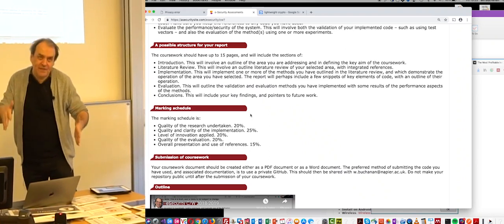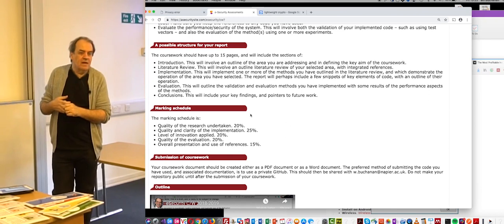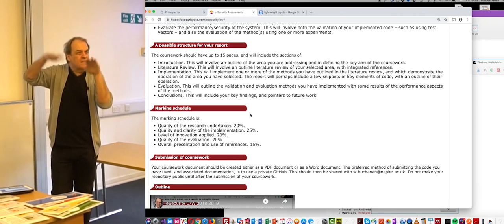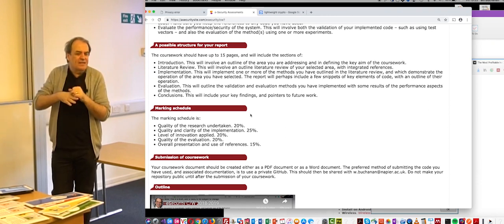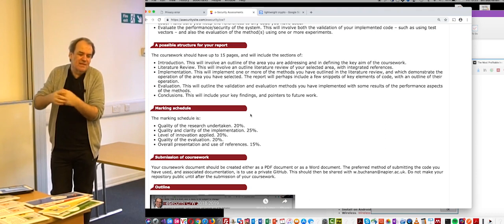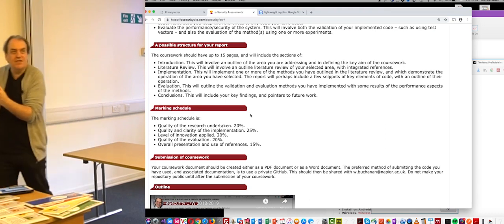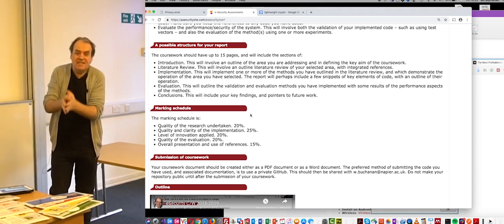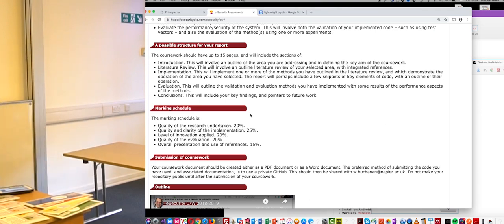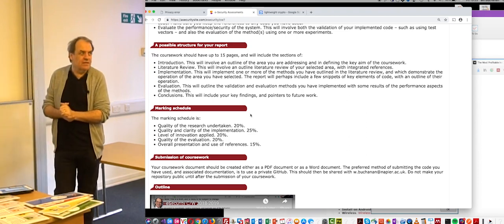Then 20% for the evaluation, running the code maybe on 2 different cloud platforms to see the difference in the speed or something, or really hammering it with a difficult task. And so on. If you have a GPU on your PlayStation, then why not use it for that? And then 15% for the references and presentation.